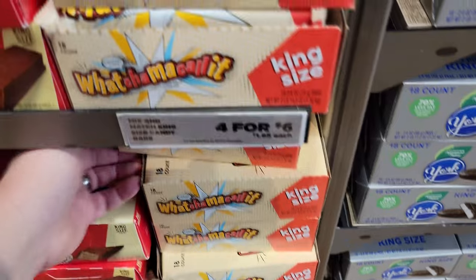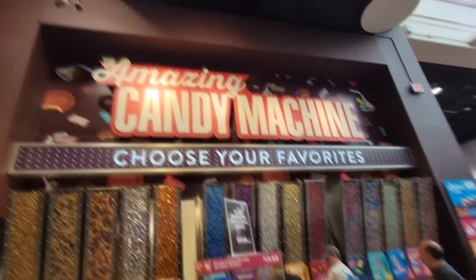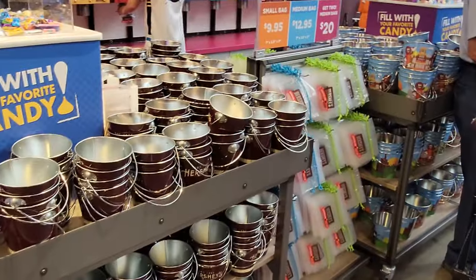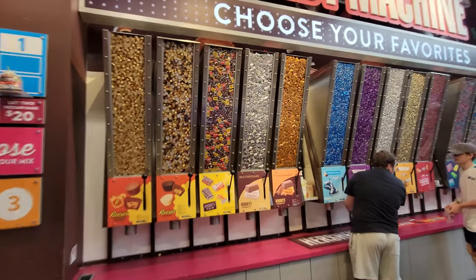Oh, and here's the Whatchamacallits. And to top it off, the amazing candy machine, where you actually grab a bucket and take it over here and fill it up with your favorite Hershey candies. All right, guys, it's starting to get absolutely cray cray up in this piece, so I'm gonna grab a cart and start filling up on Halloween goodness.